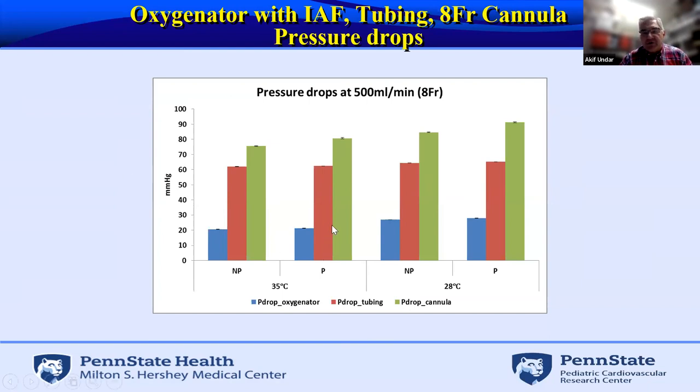And one thing perfusionists would like to see is the comparison of non-pulsatile versus pulsatile. These are again 8 experiments at each experimental stage. And you will see that there are absolutely no differences between pulse versus no pulse at normothermia, 35, or hypothermia, 28 degrees Celsius.